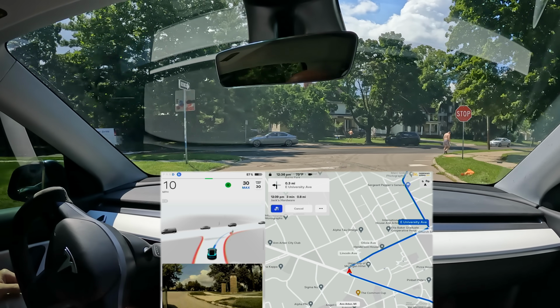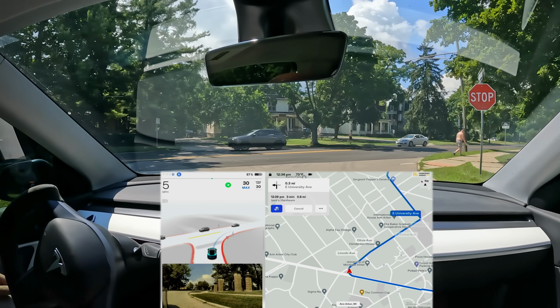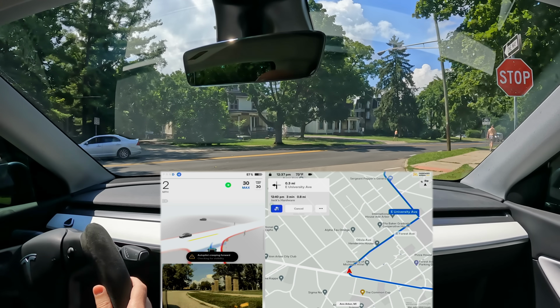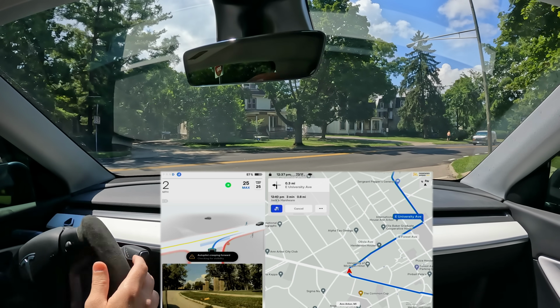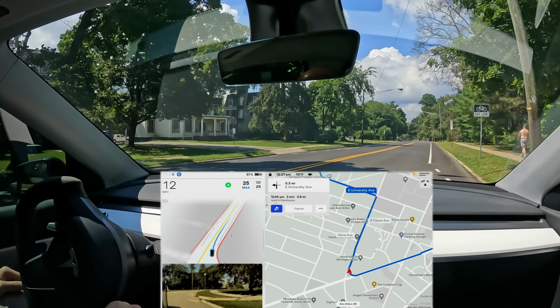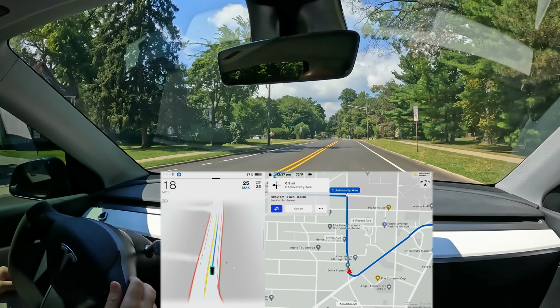So coming up to our stop sign here, we have some pedestrians around, but they're not in our way as of right now. We make our complete stop, and there's our creep line, checking visibility. There's nobody to the left. We should be good to go. And there we go. Car moves forward, nice and slow. Awesome. Love it. That was very good.